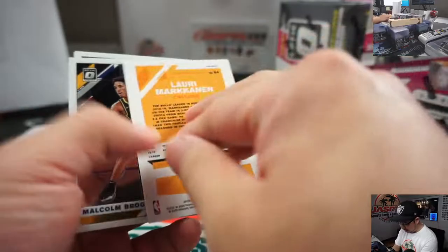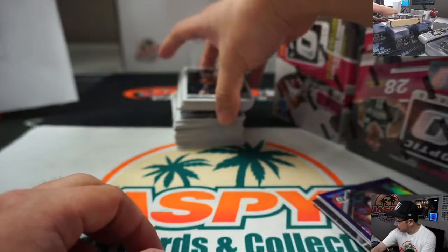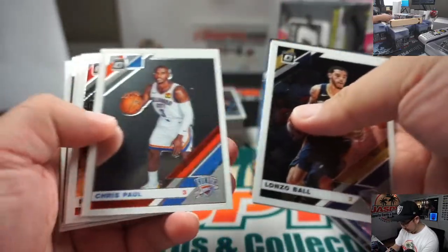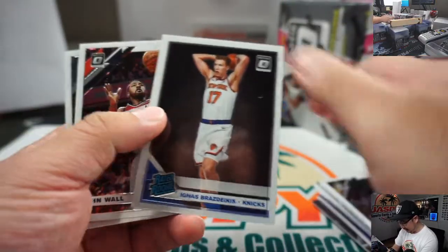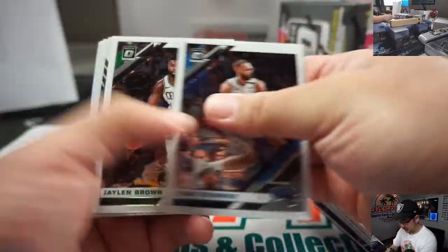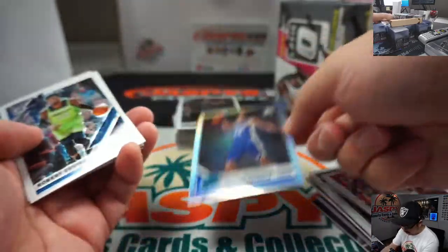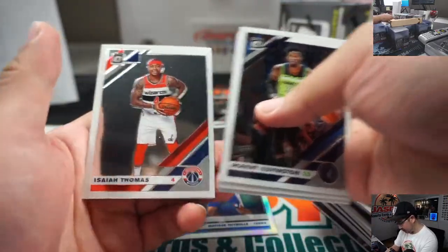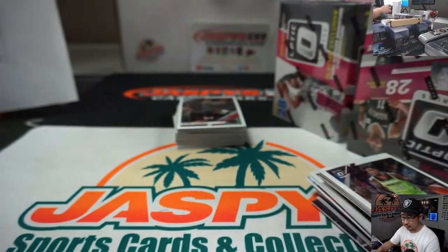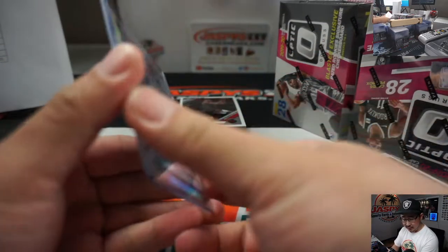All right, there's Lauri Markkanen, blue. Nice move by Shai Gilgeous-Alexander. It's one of my MVP picks. We got Matisse Thybulle, rated rookie, hollow. Someone's got Trae for easy shots, but SGA for the more difficult shot. That could be the difference between MVP, if all things are somewhat similar.